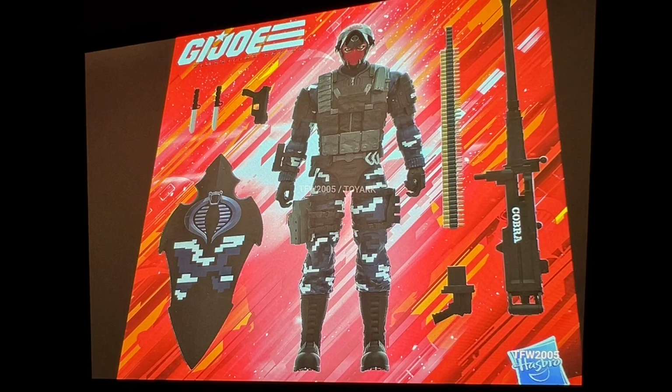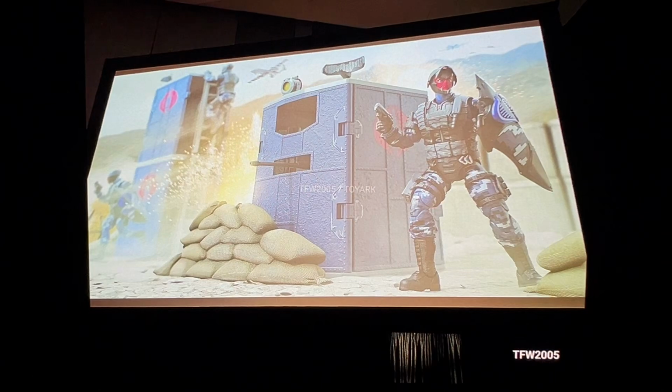And then we have something that I'm not quite familiar with. It's called the Trench Viper with a bunker. I don't think it was part of the old 80s line, but it could be part of the G.I. Joe versus Cobra line or comic book. I don't know, but he looks great. It's a repurpose of the Alley Viper and some of the accessories from other figures. And here he is with that bunker. Wow, what a great playset.